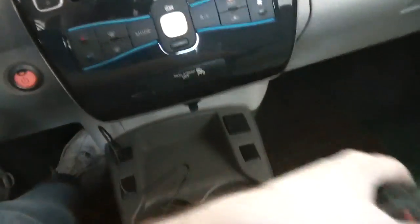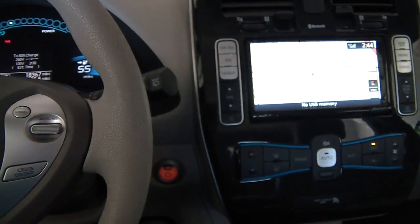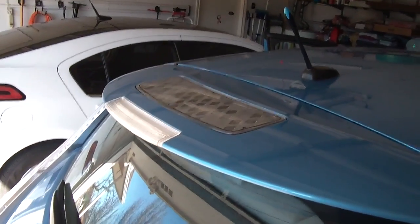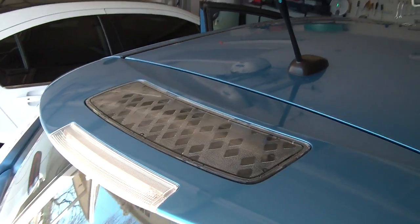And you might be thinking, well, what happens when the car runs out? Well, this is an electric car. It's not going to run out of 12 volt power for quite some time. And even if it did, it has a 12 volt solar panel on the top, which will keep it charged.